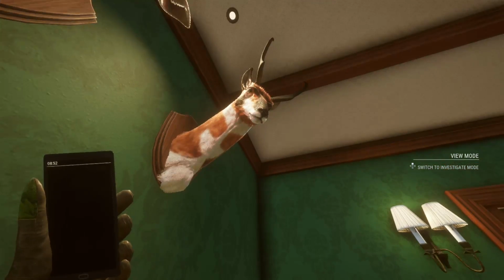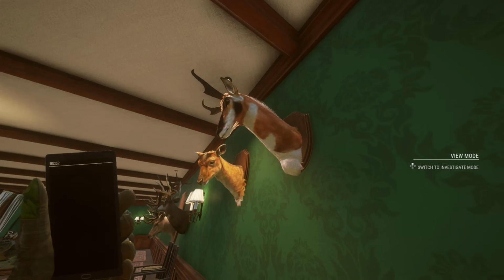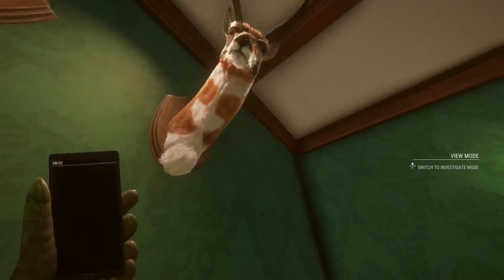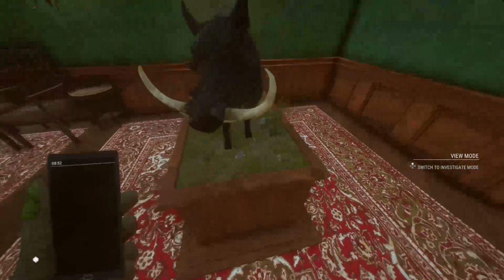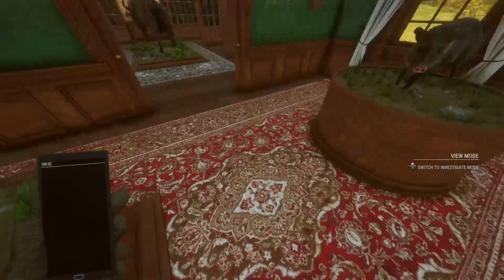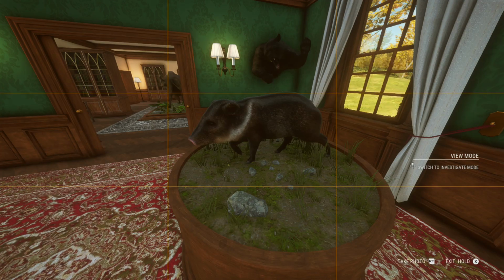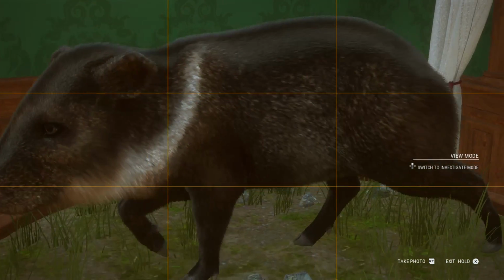We got a nice pronghorn here. Actually has, I believe, the tall diamond rack on this side, and the large gold rack on the other side. Yeah. And here we've got another warthog. Look at that. Look at those tusks. And for comparison, the javelina. Give you a close-up look at him. Look at the texturing on that fur.